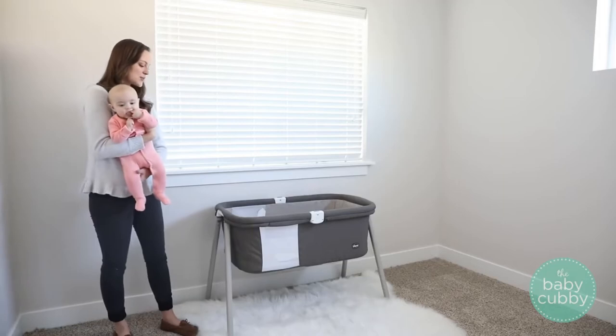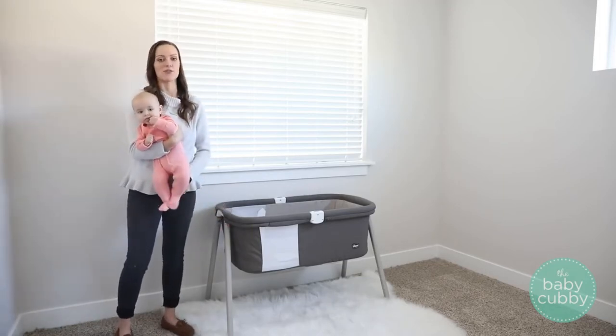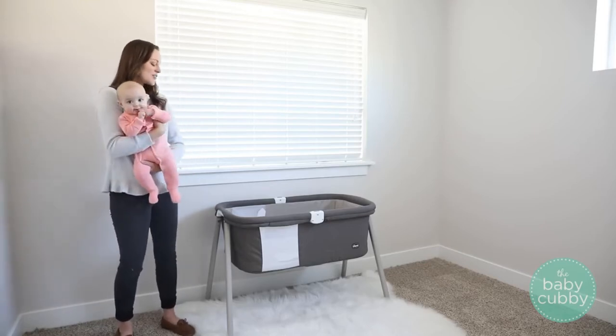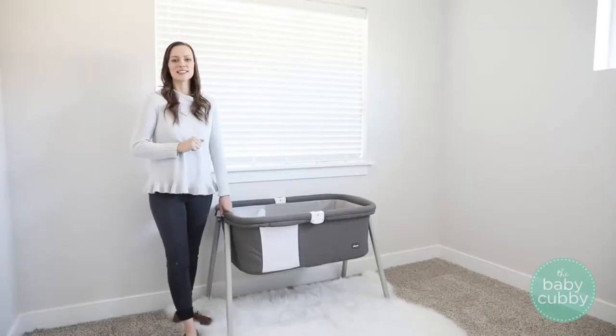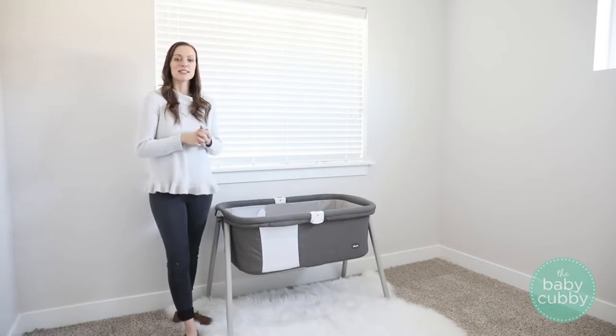And then it also comes with the four removable legs, which make it really easy to pack up in its travel bag and carry around with you. And it also features two mesh paddles on either side for ventilation. The Kiko Lulago Bassinet is perfect for travel. It's lightweight, really easy to assemble, and comes with a travel bag. It's ideal for children from 0 to 6 months and up to 20 pounds.